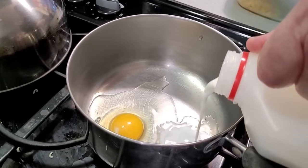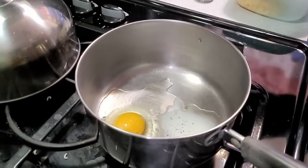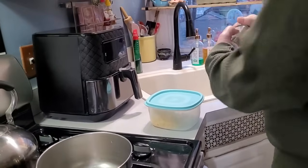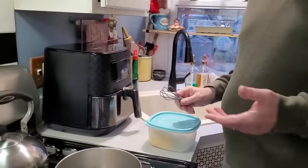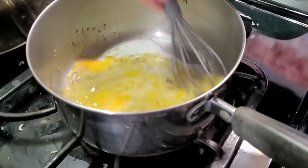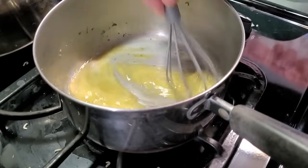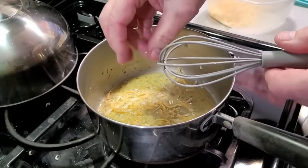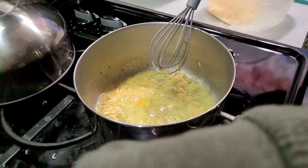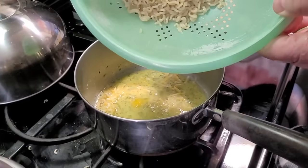To that, I'm going to add just a dash of milk. Next thing I'm going to do is add my spices. I'm using Italian seasoning, but you can use salt, pepper, whatever you have on hand, chives, whatever you like. Now what do you do? Now we're going to mix it up. We're going to add a little bit of cheese. I'm going to throw in a little cheese for Shelby just to get her going. And then add all the cold ramen noodle.